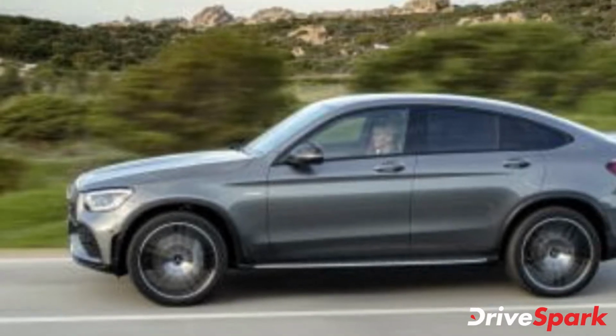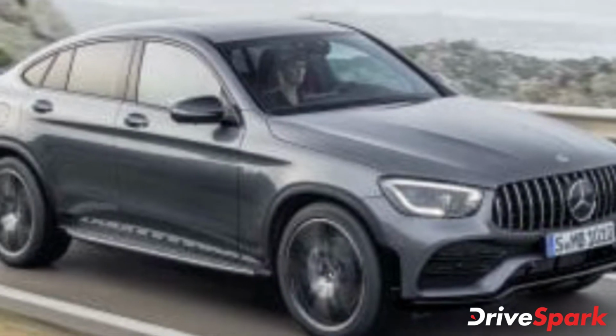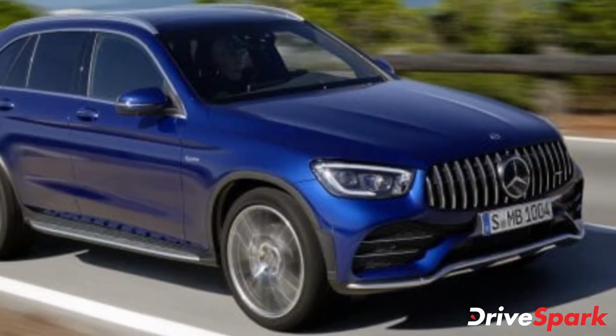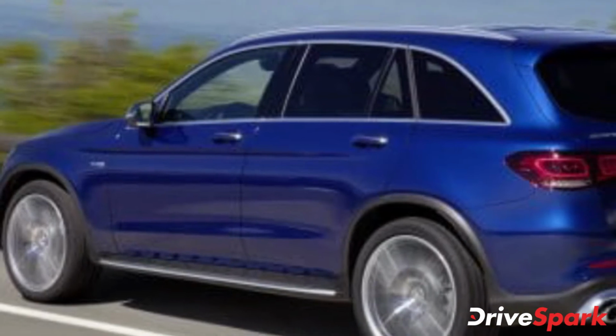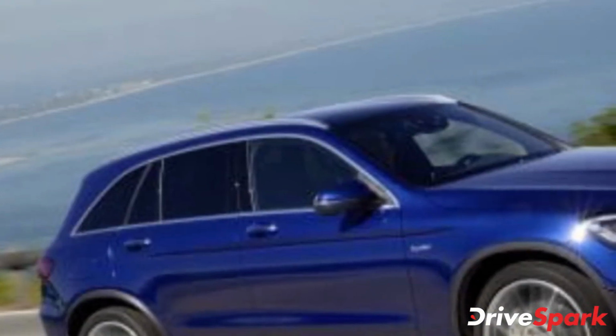Mercedes-Benz is all set to launch the AMG GLC 43 Coupe in the Indian market. The new Mercedes-AMG GLC 43 Coupe will go on sale in the country on the 3rd of November 2020, making it the first made-in-India AMG model. The performance-oriented SUV will be imported via the CKD, completely knocked-down route and assembled at the brand's Chakan plant, Pune.